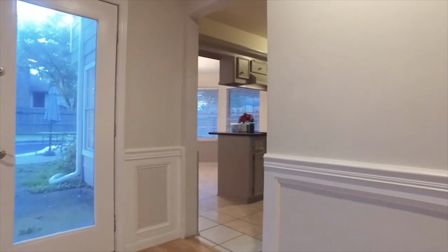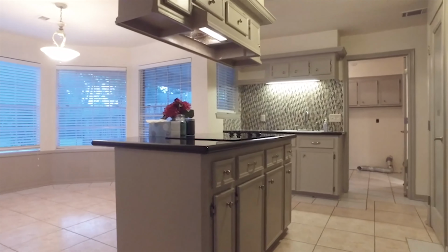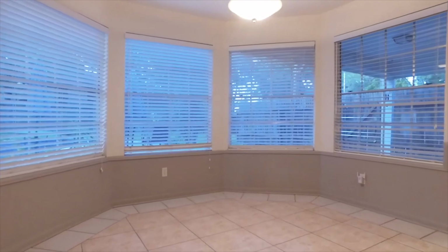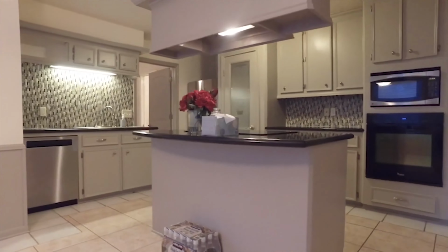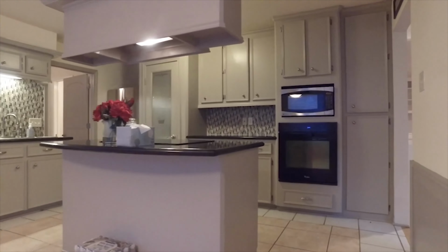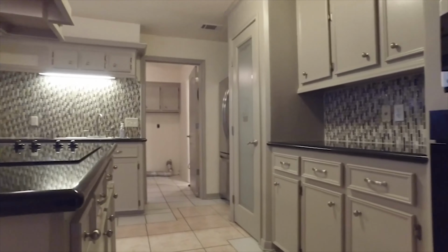It's spacious, it's on a corner lot. It has wood and tile flooring throughout. Entertain very easily, very comfortably, with a spacious formal dining and a big breakfast nook. The island kitchen makes it simple. Granite counters, a breakfast bar, plenty of cabinet and counter space. It has everything.